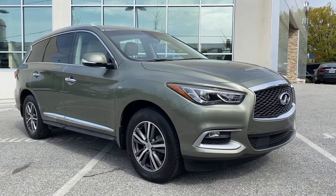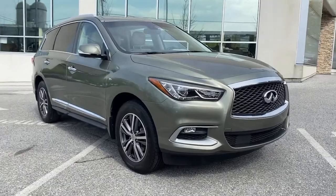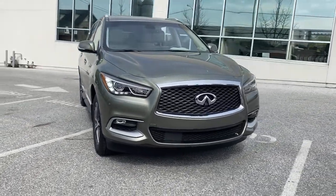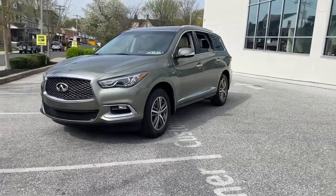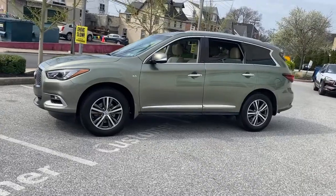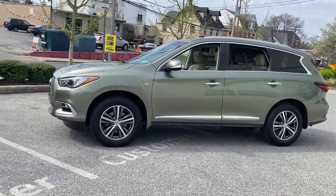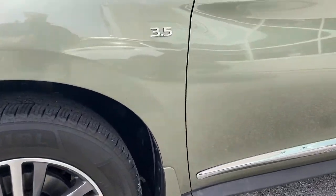Take a moment to check out the 2016 Infiniti QX60. This vehicle is an outstanding buy with fewer than 50,000 miles on the odometer. Take a moment to view this family-friendly Infiniti QX60, the premium three-row luxury SUV that prioritizes comfort, safety, and performance so you can make the most of your time on the road.